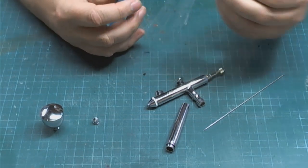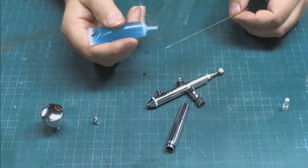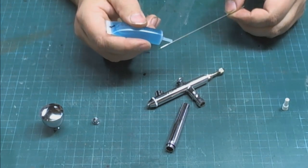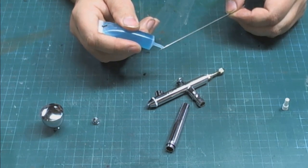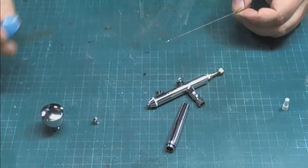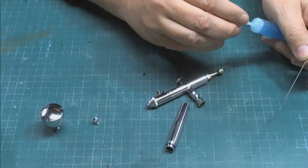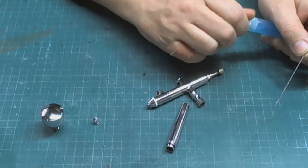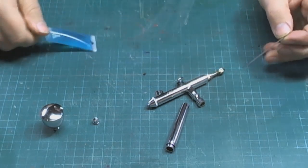Now, when you buy a brand new airbrush, they all come pre-lubed from the factory. What I like to do is just take a little bit of lubricant, and you don't need very much, and you're just going to put a little dab right on there. Take it right out. There we go. I'm going to put the cap back on my lubricant. You're not using a lot. Like I said, you don't need a lot.